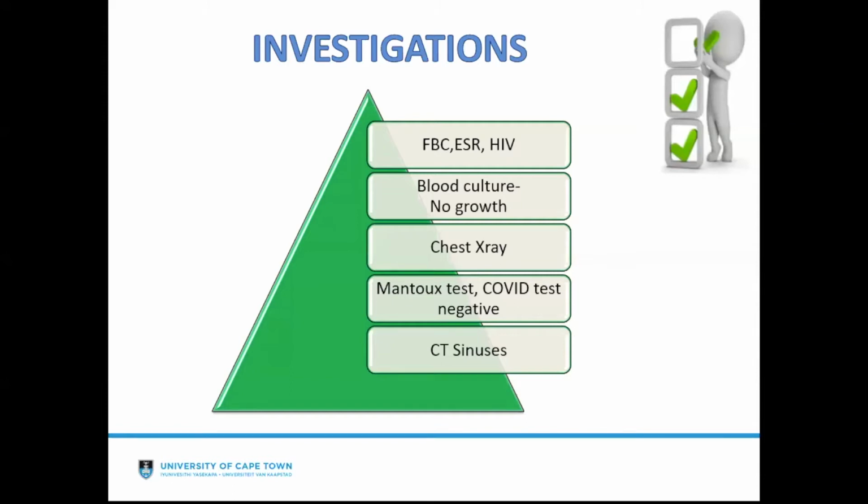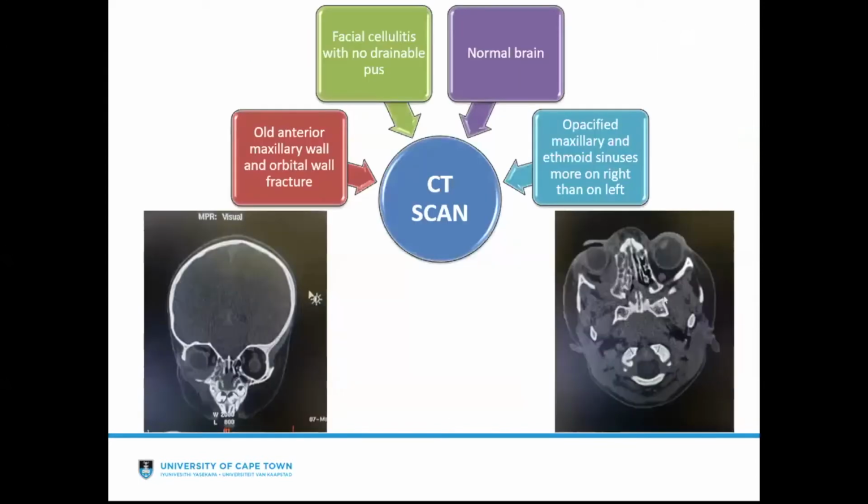Yes, Prof. So in this case, as Garrett said, we did the baseline investigations, which included FBC, ESR, and HIV. In FBC, the WBC, the white cell count was normal, ESR was within normal limits, and HIV was negative. Her blood culture showed no growth. Her chest X-ray was unremarkable. There were no TB lesions noted. Her Mantoux test was negative, COVID test negative, and a CT scan of the paranasal sinuses was done.